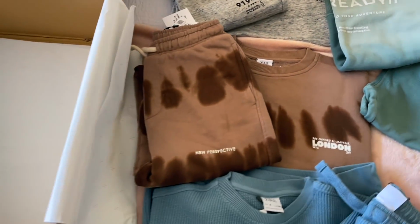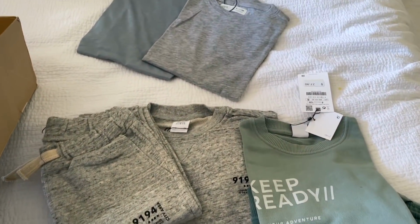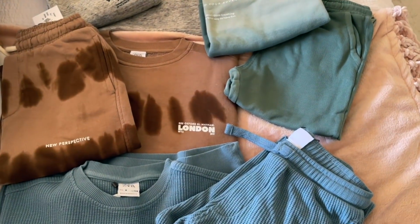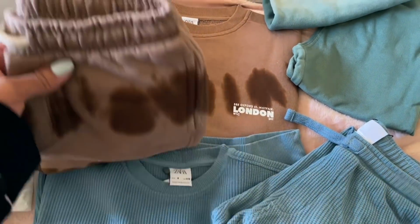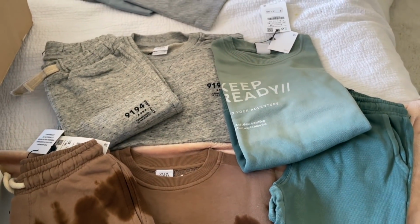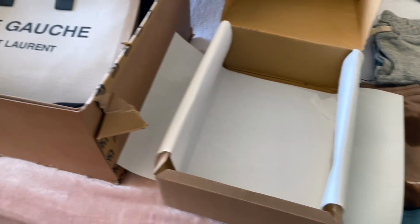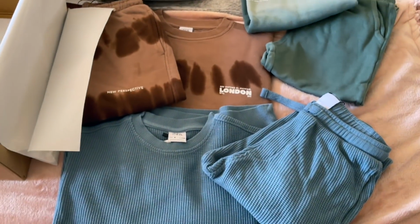So those are all of the little sets that I got for Sefton, and these will definitely carry him all through the spring. And then once it gets a little bit warmer, we can just throw these joggers on with some t-shirts and keep it moving. So that is my little haul for today.